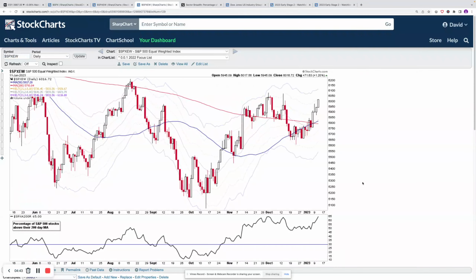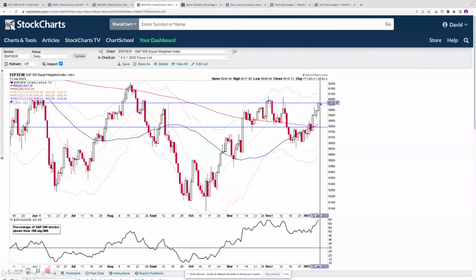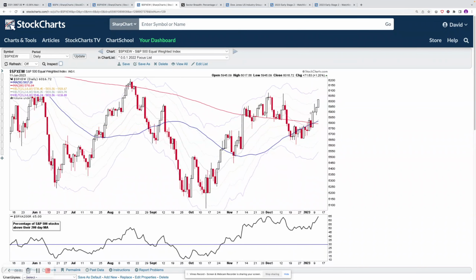And if we look at that on the daily chart here, you can see the percentage of stocks above their 200-day moving average is actually at 65% at the moment. It's already above the 200-day moving average, and the 50-day moving average has crossed above. So it's already over 3% above its 200-day moving average, in a much closer position to its near-term pivot highs that formed back in that late November, early December period there.